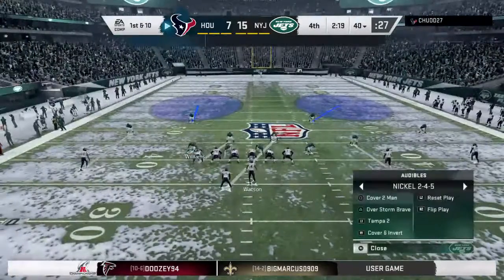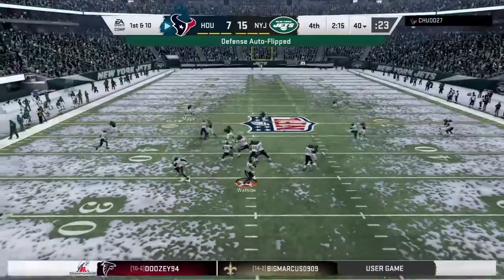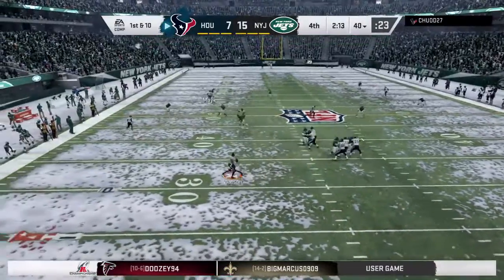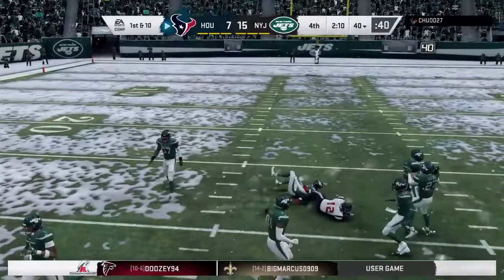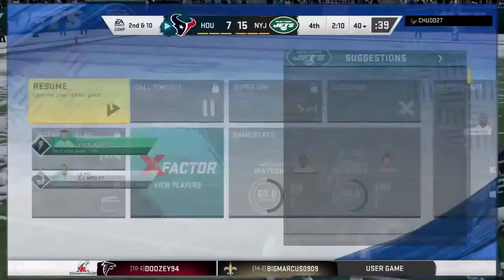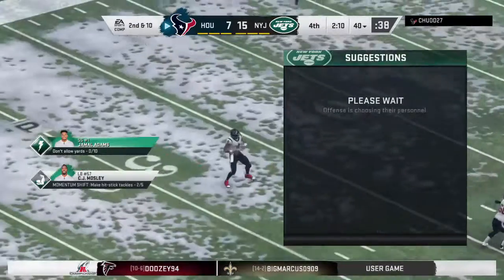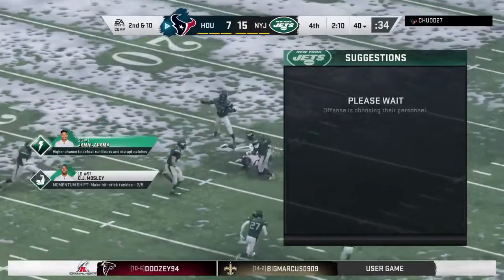15 yards, the Texans pick up the 1st down. They don't need to run another play here before the 2-minute warning. Let's see if they do it anyway. Going deep here for Stills. And that is incomplete. Took a shot there on 1st down, but he couldn't reel it in. Incomplete. He was covered by Jamal Adams.